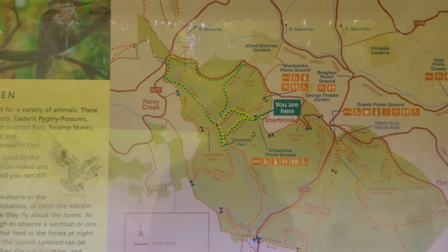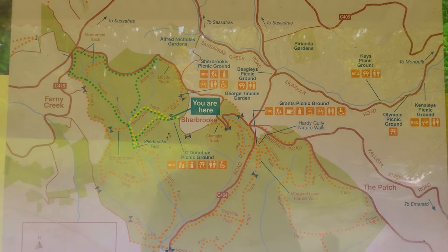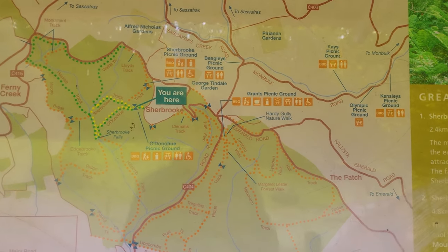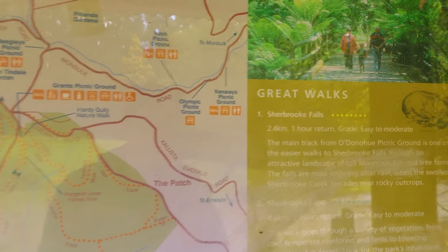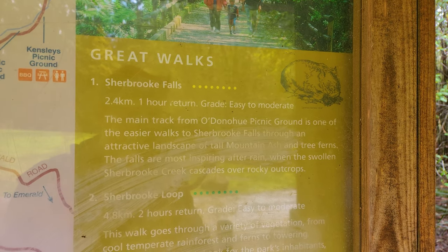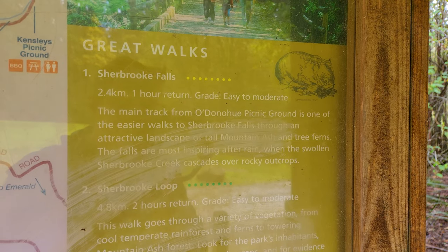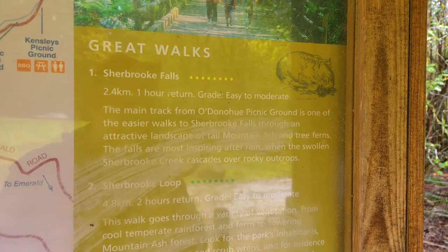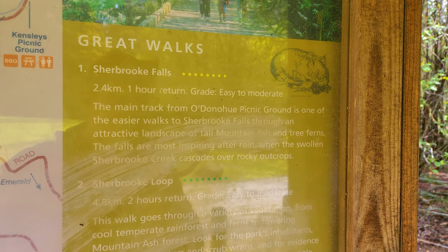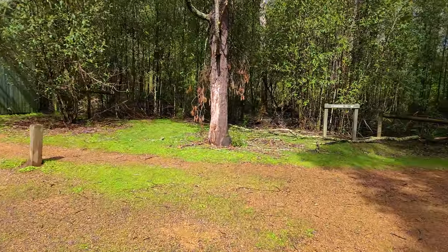There you go. So it gives a map here of where we are. So we are here, and going to try and show you guys the Sherbrooke waterfalls. So here it is. This is the Sherbrooke Falls walk here. So the main track from O'Donoghue Picnic Ground is one of the easier walks, and we're going to be walking through tall mountain ash and tree ferns, and they're most inspiring after the rain when the swollen Sherbrooke Creek cascades over rocky outcrops. So we're going to do that walk today here in the Dandenong Ranges National Park.